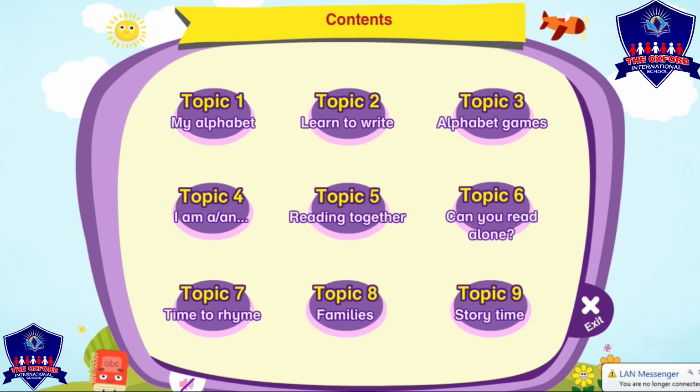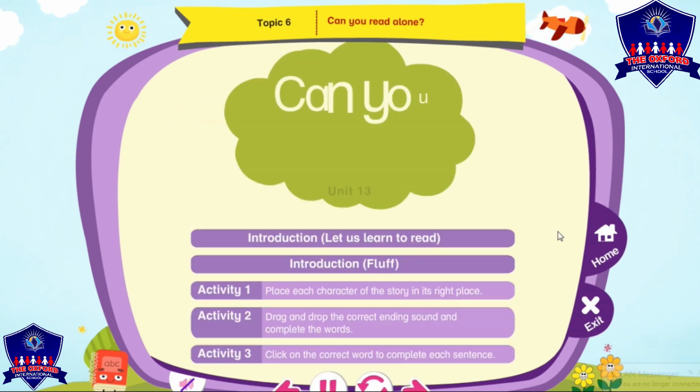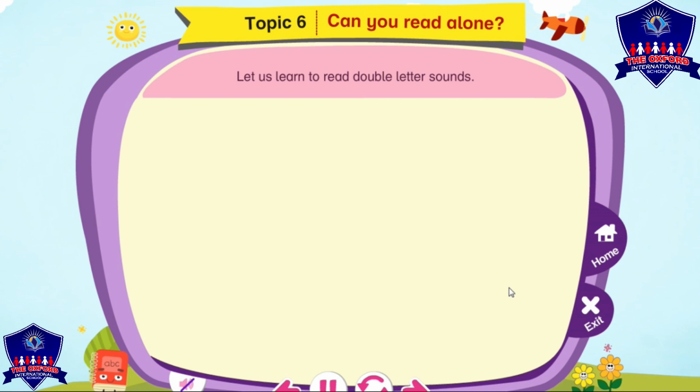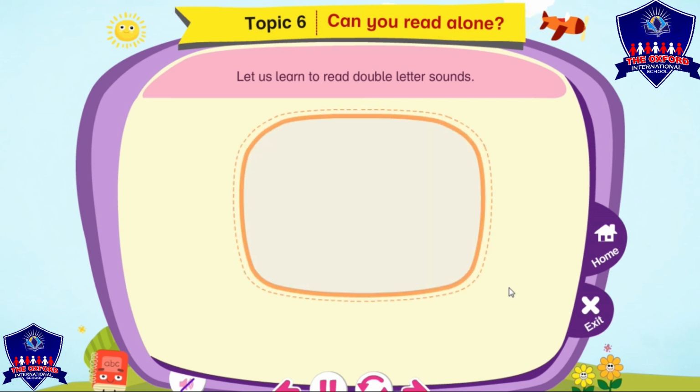First of all, start with the name of Allah. Bismillahirrahmanirrahim. Today our topic is, can you read alone? For nursery class students. So let's start. Topic 6. Can you read alone? First of all, introduction. Let us learn to read double letter sounds.